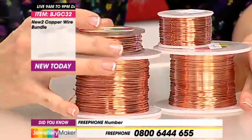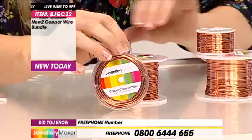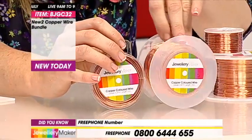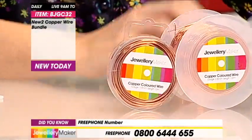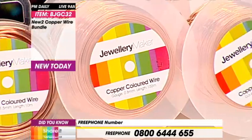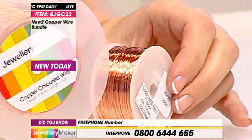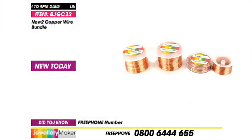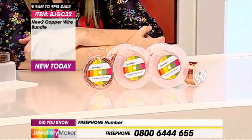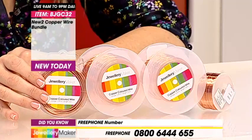We've got all the gauges: 1.5 in the actual 10 meters, 0.8 in 100 meters, 0.6 in 100 meters, and 0.4 in 100 meters. So you've got all the gauges, 1 millimeter in 10, and then the 0.8, the 0.6, and the 0.4 in 100 meters. So 10 of the 1.5, which is really, really big, as you know. But as Laura will tell us, very malleable as well once you work it.